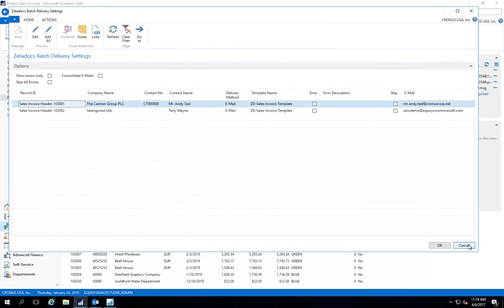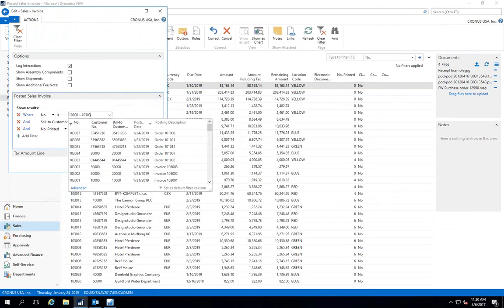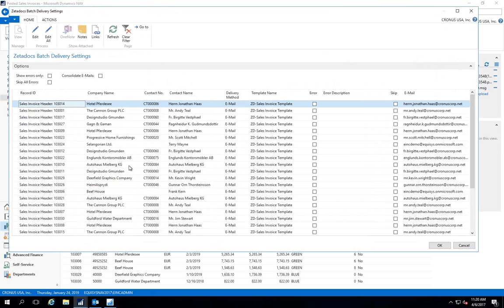Whoops, looks like, let me go back and do that again because I didn't select the right filter. There we go. So now you can see the list of invoices that we have going out.